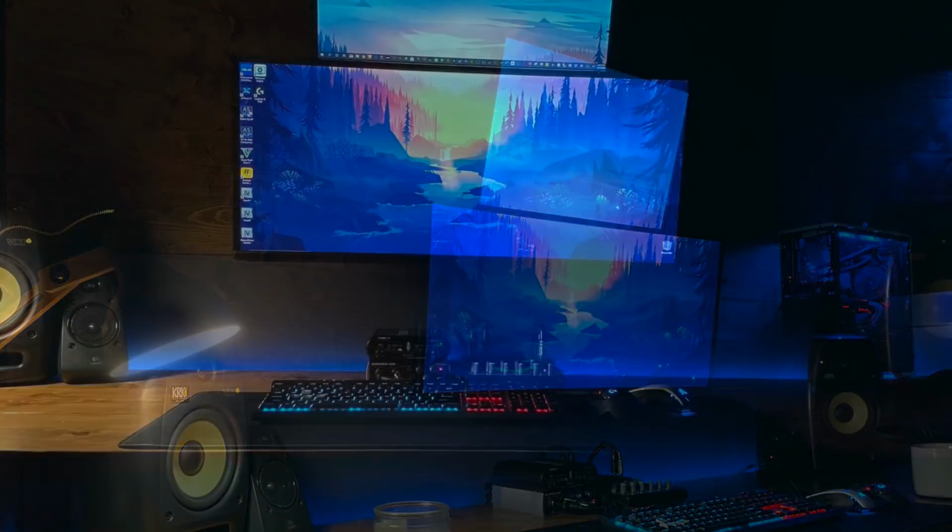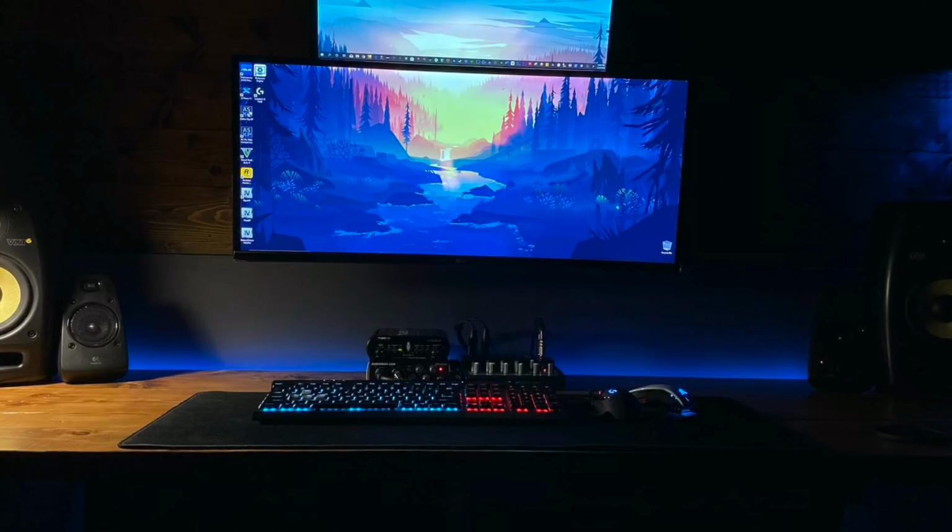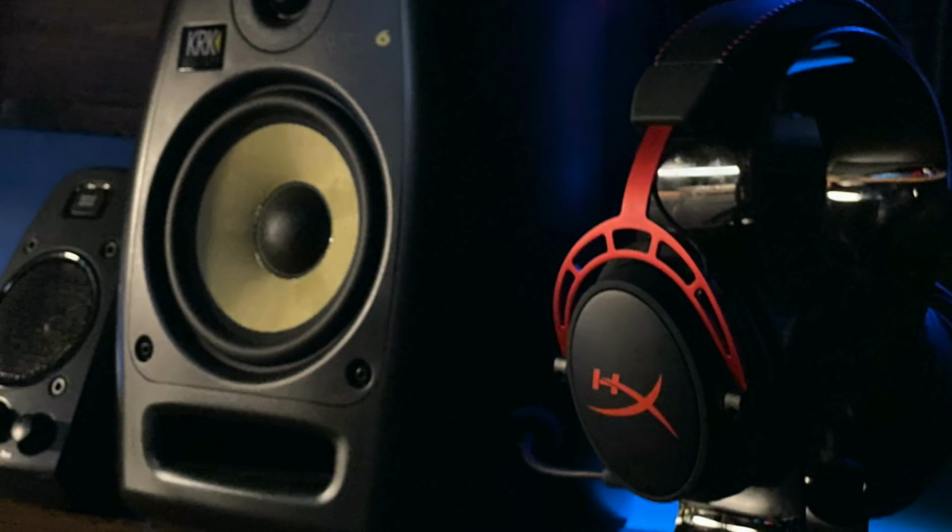People have been taking notes, I see. Now for the peripherals, not the best shot to see what's going on, but he has a Corsair K70 RGB keyboard with both Logitech G502 Hero and the Corsair M65 Pro RGB mouse. And then for audio, HyperX Cloud Alpha for his headset, and the speakers are the KRK VX T6.